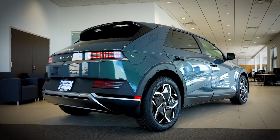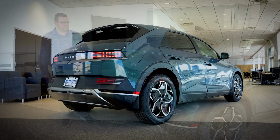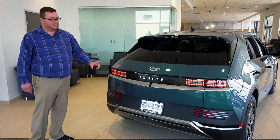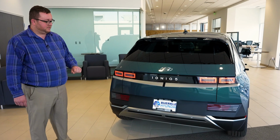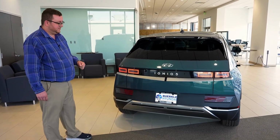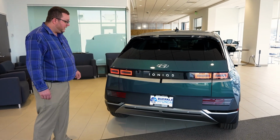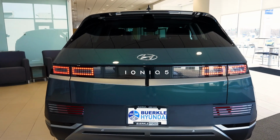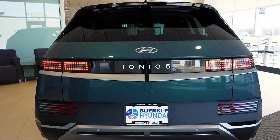Taking a look at the rear of the IONIQ 5, the parametric pixel taillights make a bold statement. The IONIQ 5 comes standard with a rear view camera and available surround view camera in the Limited trim level. All IONIQ 5s have rear parking sensors. The Limited is available with front parking sensors.